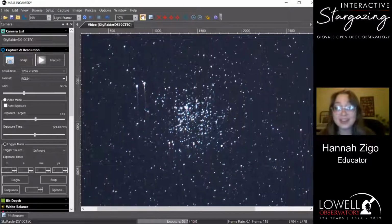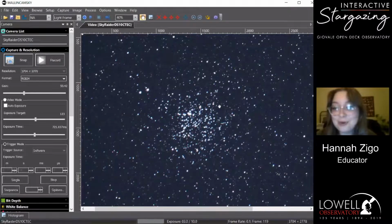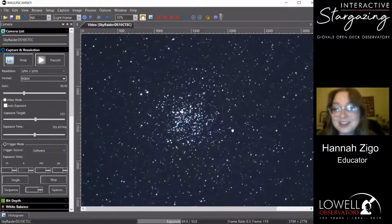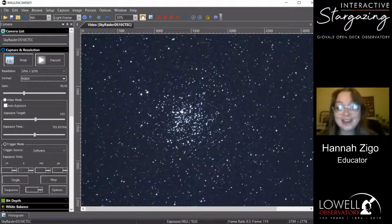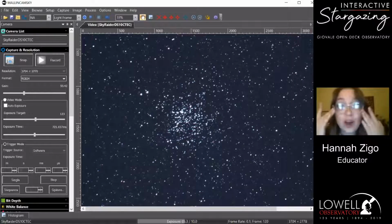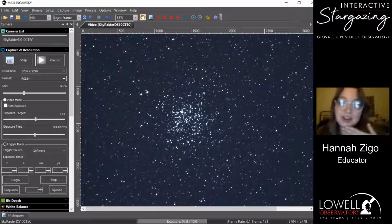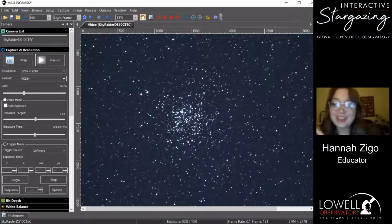So here is the wild duck cluster. The reason this cluster is called the wild duck cluster is because there is this V-shaped formation in the cluster. Use your imagination to kind of find it. But apparently the V-shaped formation in this open cluster reminded someone of wild ducks flocking. So that is why it's called the wild duck cluster. A lot of these names are not super creative. So yeah, there's that one.